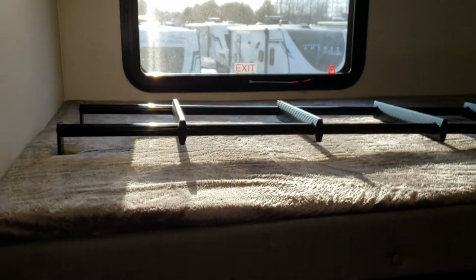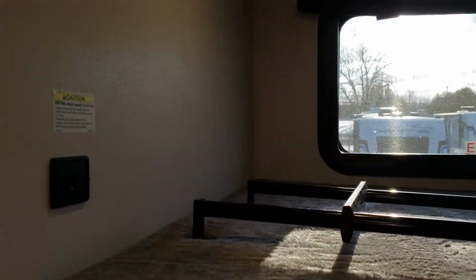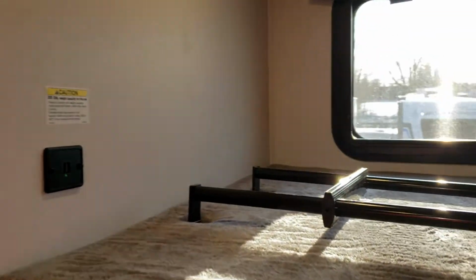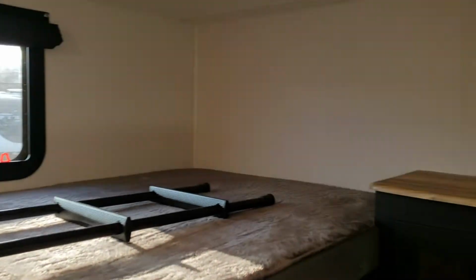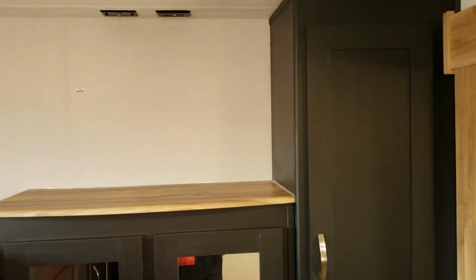So good use of space behind the outside kitchen. And then we've got that massive bunk on top of the outside kitchen with a big window, which is an emergency exit window. We've got 12-volt USB chargers throughout the coach, a couple in the back here. We've got a dedicated spot here for an extra television, should you wish to have one. Great little coat closet here in the back, and just a ton of floor space.